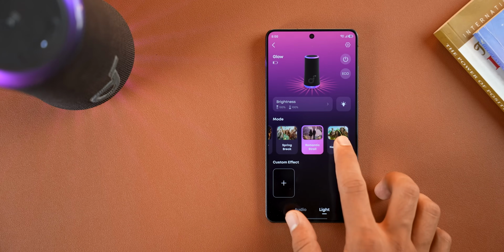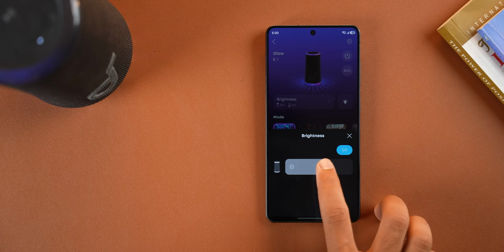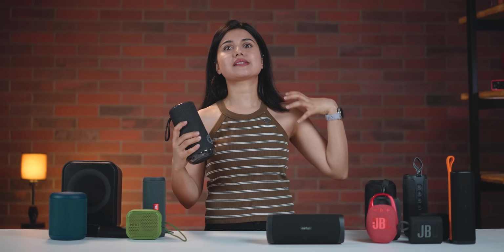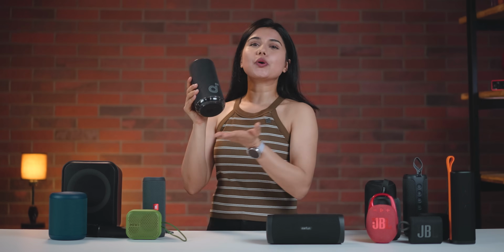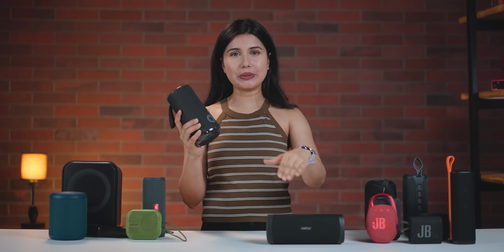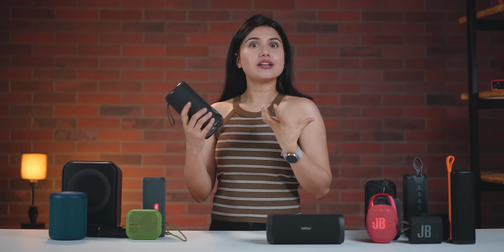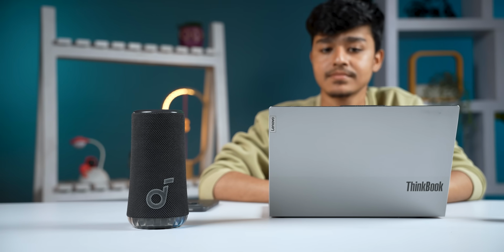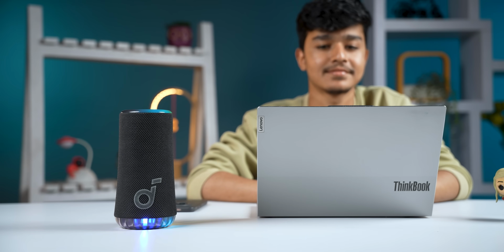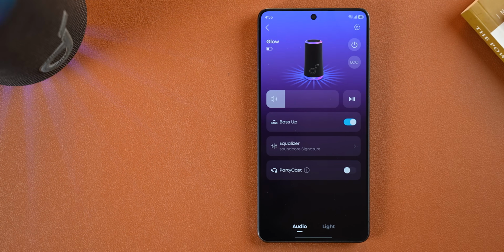And by the way, I can even customize the colors, animation effects, and brightness level of these RGB lights to really upgrade the aesthetics of my room. The Soundcore Glow checks most of the other boxes I'd expect from a killer budget speaker too, including the audio itself, since it has a very fun tuning by default with a bit more emphasis on the low frequencies to add more weight to the bass track once you enable Soundcore's bass up feature.